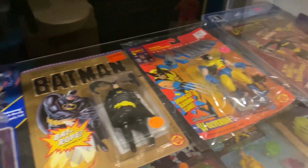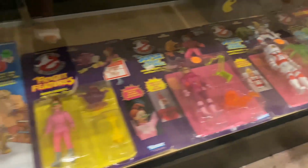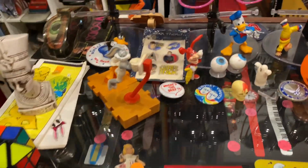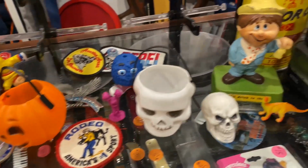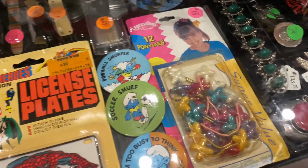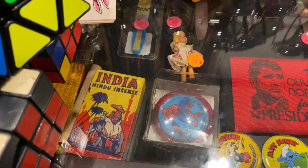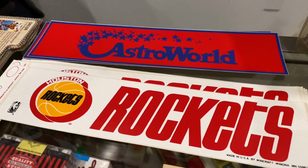Some nice carded figures here in this display case. You got some wrestlers, Ghostbusters, Inspector Gadget too. And this table right here just has a whole mix of all kinds of little weird tchotchkes, all cool. This is all stuff that's just impulse buys. Who's really looking for this kind of stuff? It's just stuff you see and you think it's cool and you pick it up. Those are some cool vintage bumper stickers.